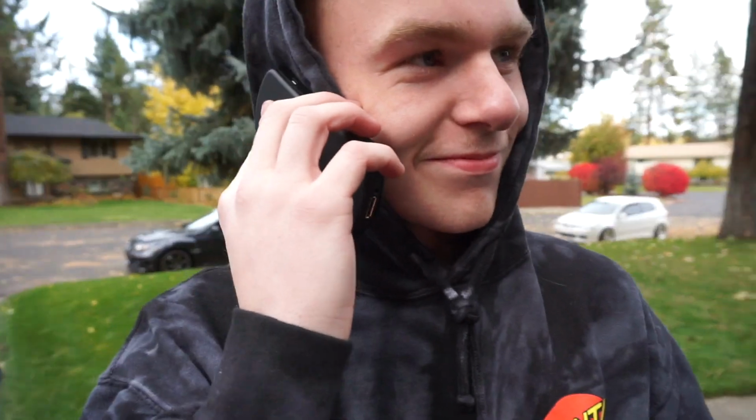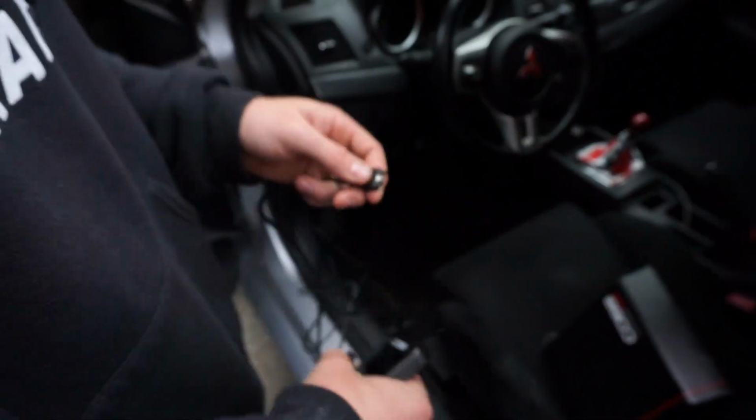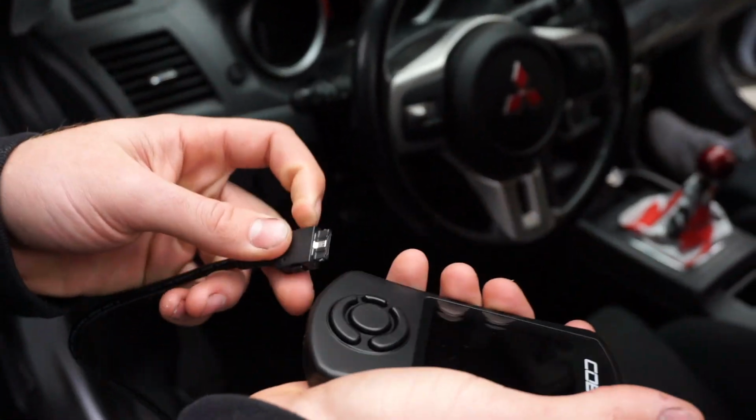Alright, so after these two idiots try to get it off, I finally whipped her out. Alright, so what are you doing now? Plugging it into the ECU. So there's a little cap that you gotta take off.